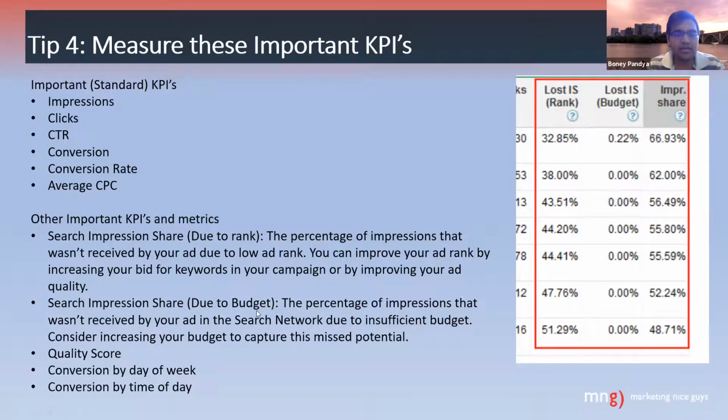A few other things that I normally would recommend you take a look at is quality score that Tim mentioned earlier, which is how good your ad copy and your landing page experience and your keyword experience is relative to the search term that a user is searching for. So take a look at your quality score. It's at a keyword level, so you would have to look at your keywords to find the quality score for that particular campaign.